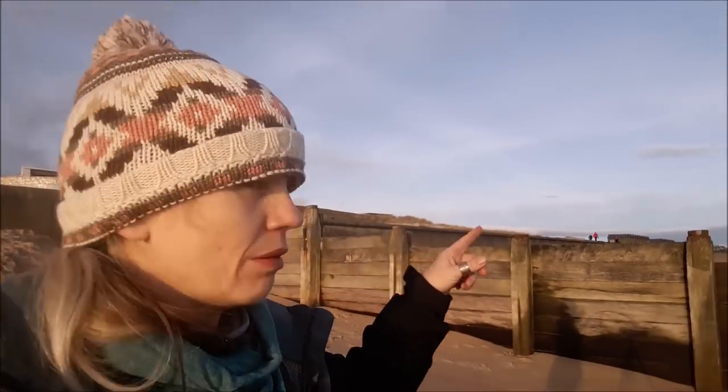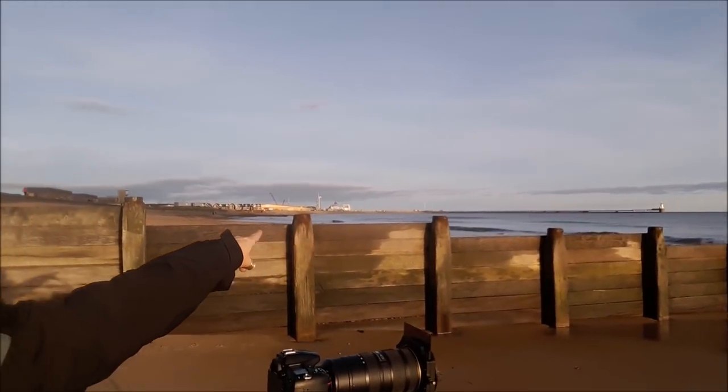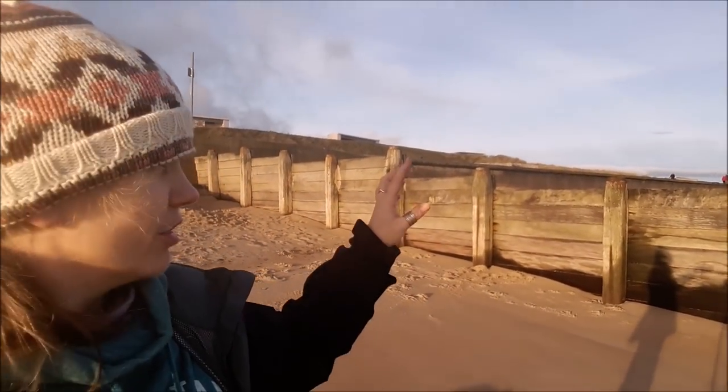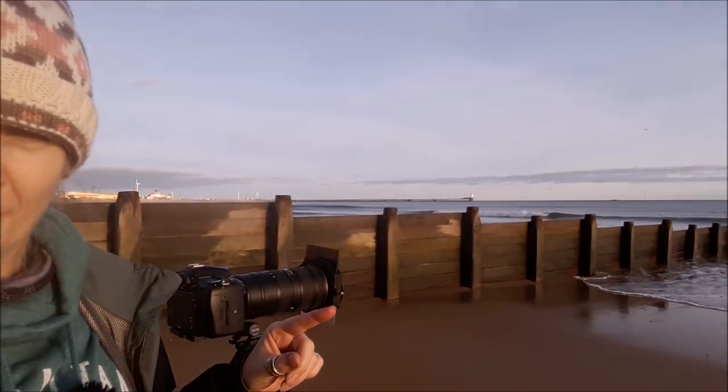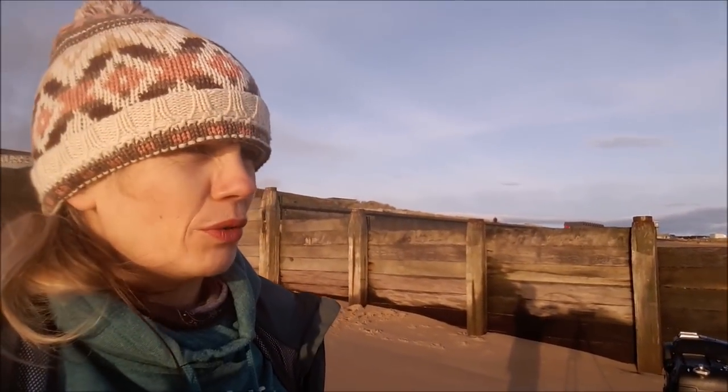And I've walked down the beach. You can see in the distance, somewhere over there, is the pier that I was stood on. And we've got the dockyards. And I've seen some images of the beach huts, and I thought, I'll take a wander down while I'm here. But then I kind of got a bit distracted by the groins. I don't think I've done any groins. I've always been doing rocks while I've been here.